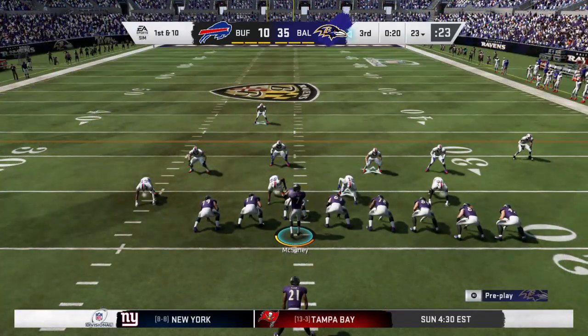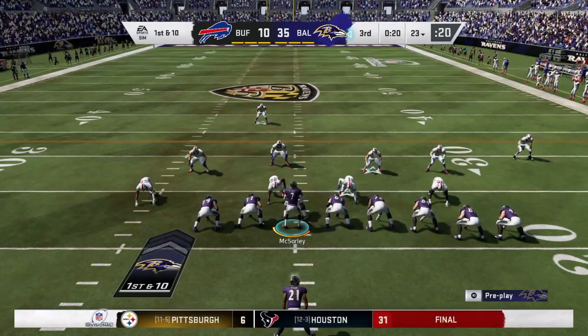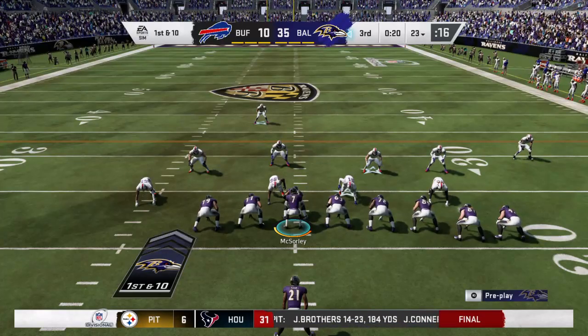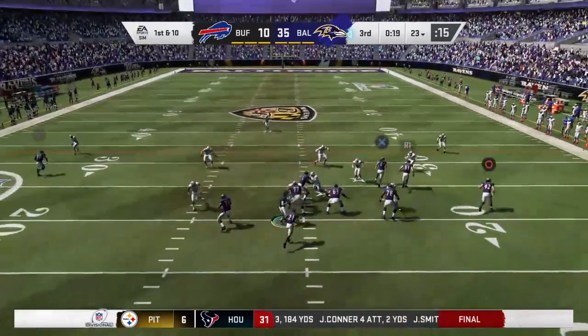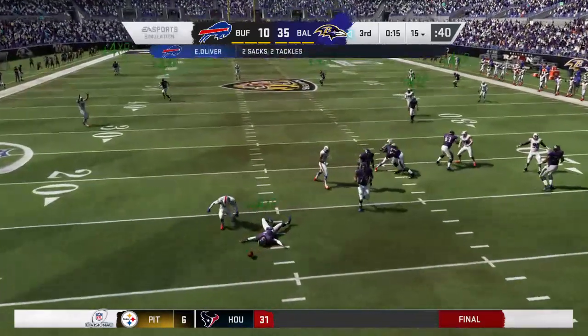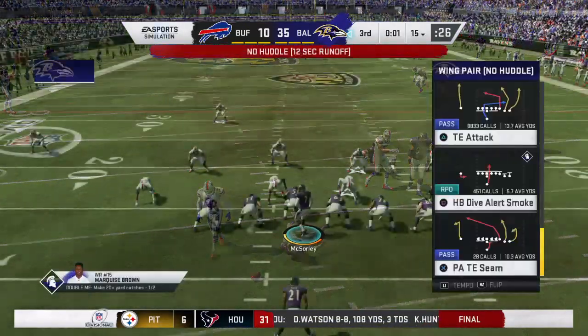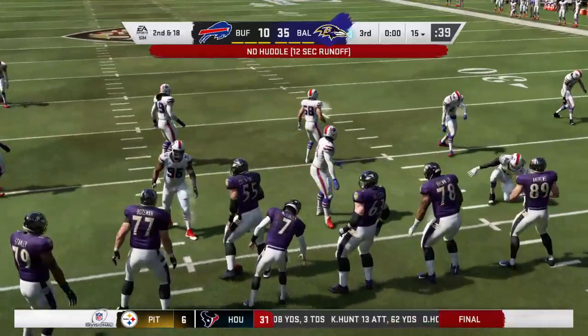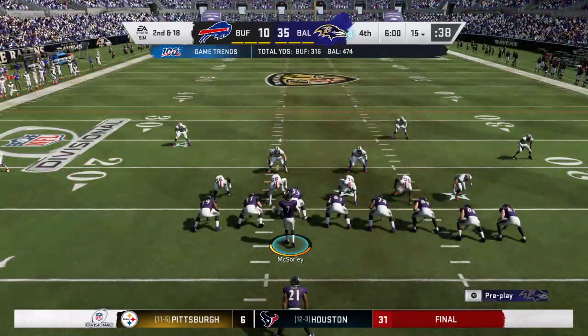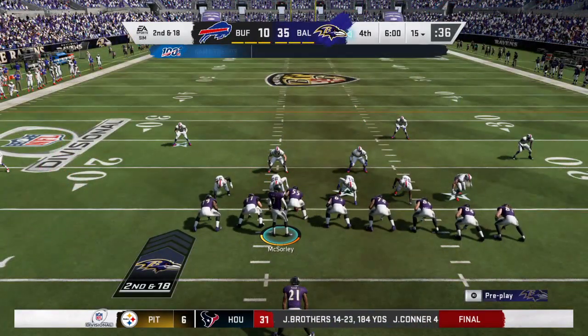Now the offense back out onto the field as they'll take over here in the final minute of this third quarter. Looking to throw on 1st and 10. Here's McSorley. Nowhere to escape, and he goes down. Ed Oliver able to put an end to that play, and in so doing puts an end to this third quarter.